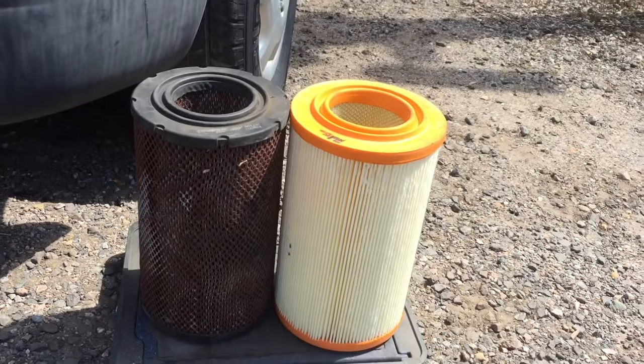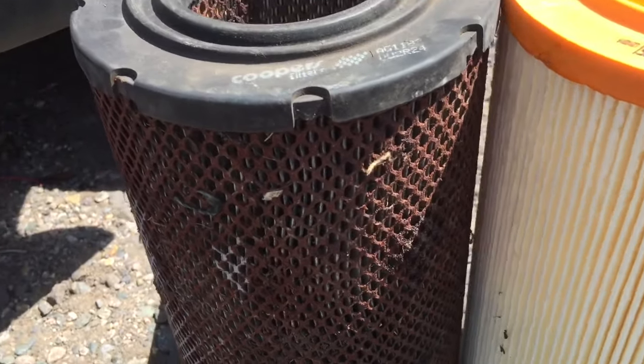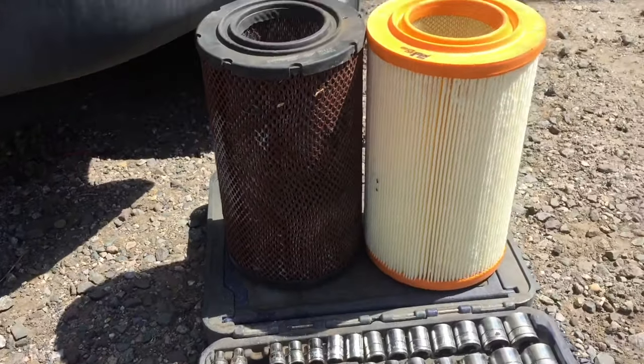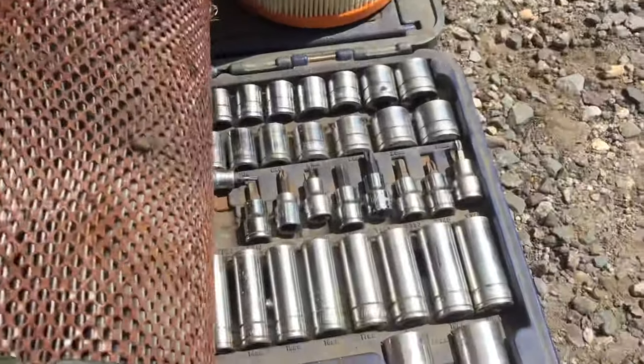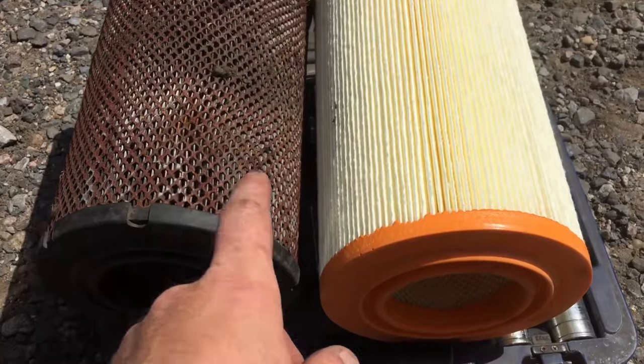Guys, do you reckon it was due an air filter? That is terrible. Do you know, the motorhome had quite a bad oil leak that I didn't know about. Let me just place them down and we'll finish off about these first. Look at the difference in that.